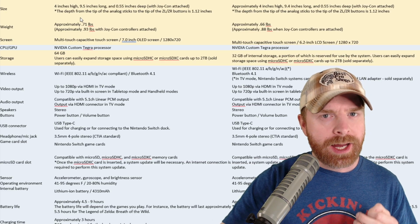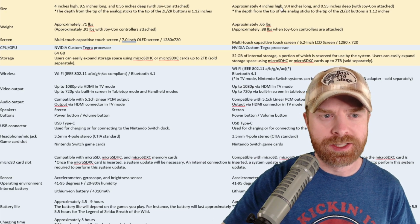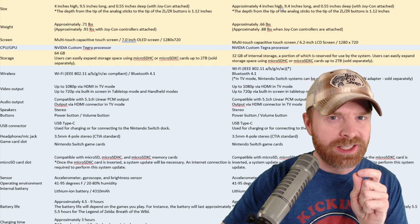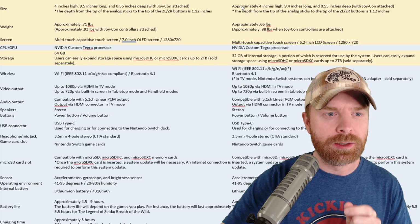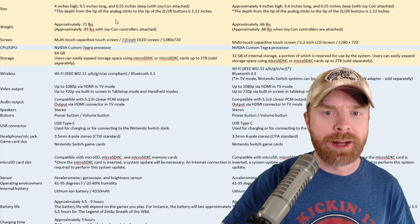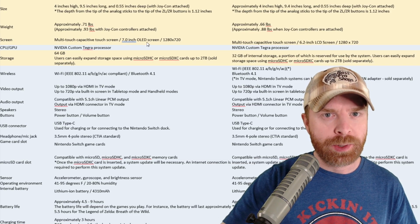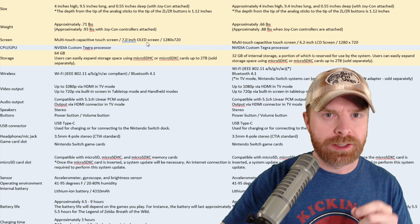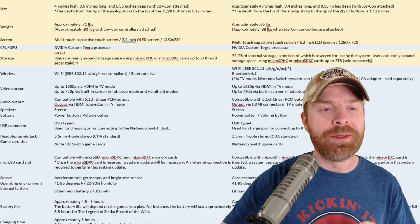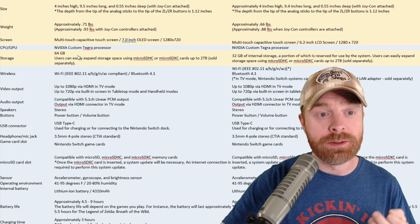The new Switch is actually 0.1 inches longer, 9.5 inches versus 9.4. So it's roughly the same size as the current Switch, but it is ever so slightly longer. On top of that, it does weigh more. It weighs 0.71 pounds as opposed to 0.66. The screen is obviously bigger. It's not taking up much more of a surface area. It's just kind of removing the bezel that's around the screen. On top of that, the storage has doubled here. It's gone from 32 gigs in the current Switch to 64.